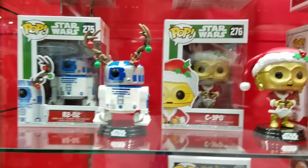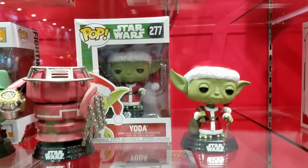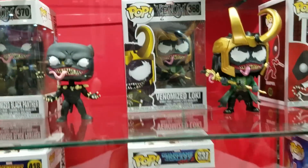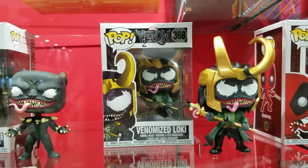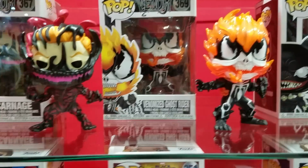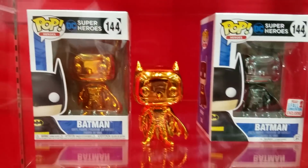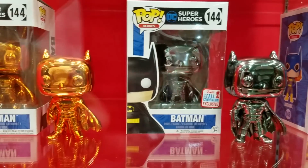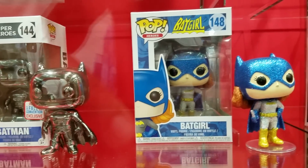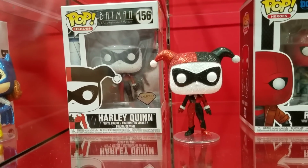We've also got these incredible Christmas Star Wars figures. My favorite is Yoda here. And the whole series of Venomized Marvel heroes and villains. Here's Loki, here's the Venomized Black Panther, the Venomized Ghost Rider, which is absolutely fantastic, and Carnage. DC also represented. There's a couple of Batmans and a very sparkly Batgirl and a similarly sparkly Harley Quinn.